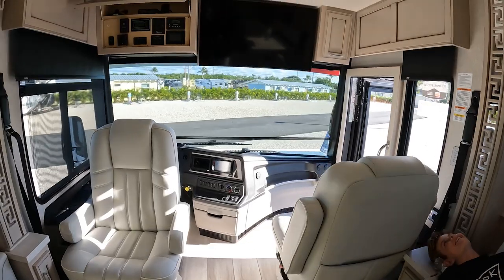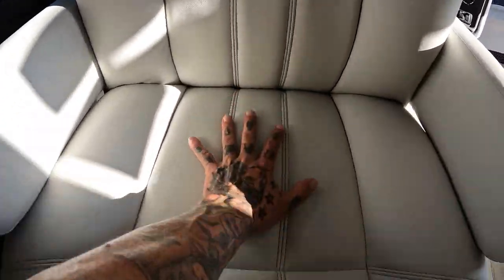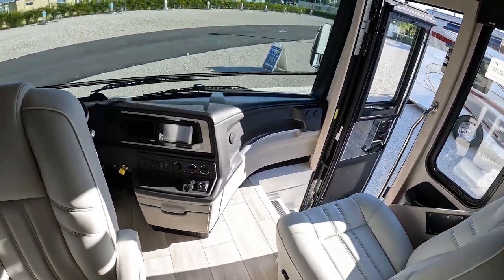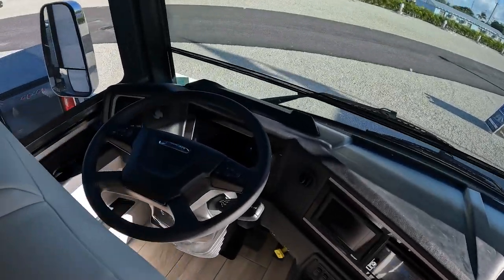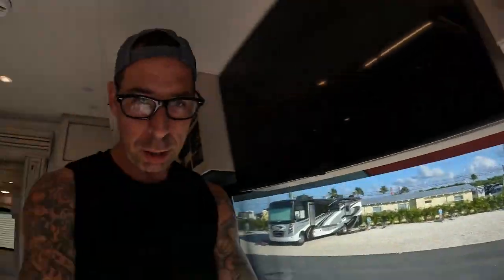Nice. Look at this driving experience up here. This looks like an Italian race car. So nice. Look at all this stuff on the dash up here. Fancy pants. Let's do a quick walk around. All right, so how much was this one, Sandy? This one is $450.